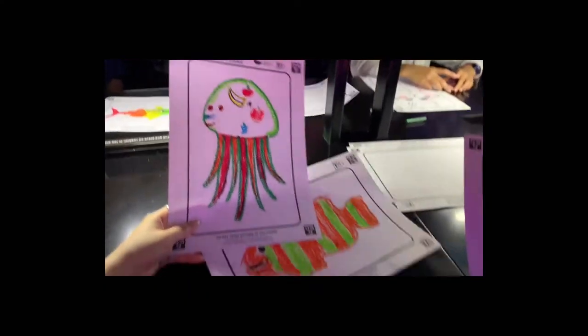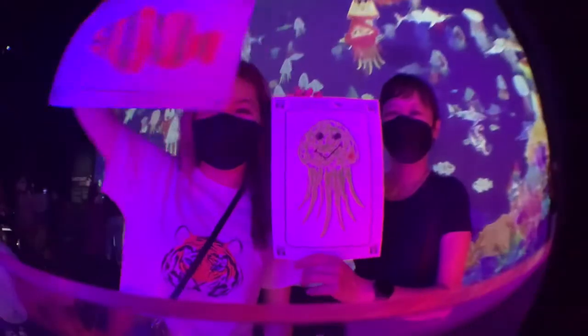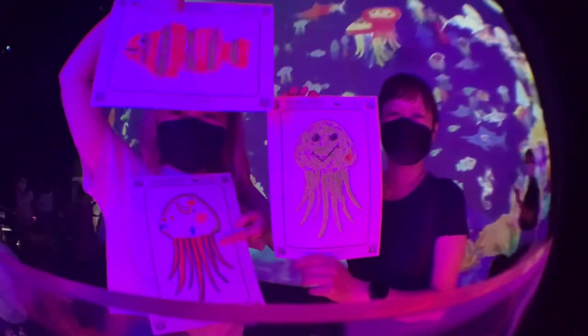So as you can see, we finished our drawings there. They vary by level, but let's not talk about that. There's us showing them off very, very proudly. Let's try if we can find it.